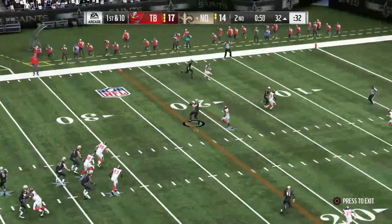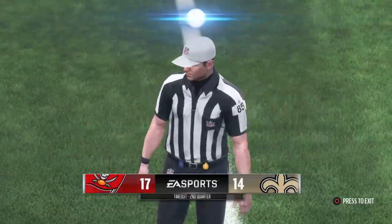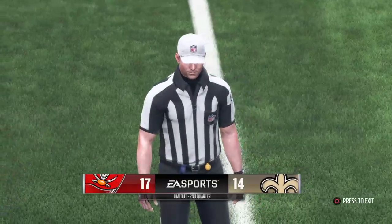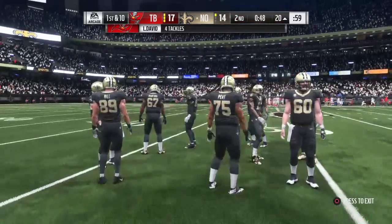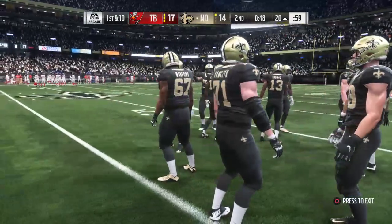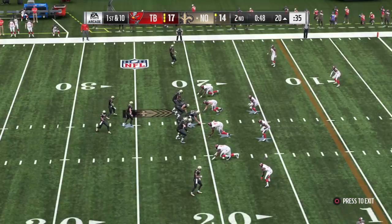Breeze now on 1st down. Gets this one to Hill. Now we'll get a quick timeout called by New Orleans, number 2, as they get the stoppage with just under 50 seconds remaining in half number 1. And we're back. The offense had a chance to talk things over. We'll see what they come up with here on this next play.